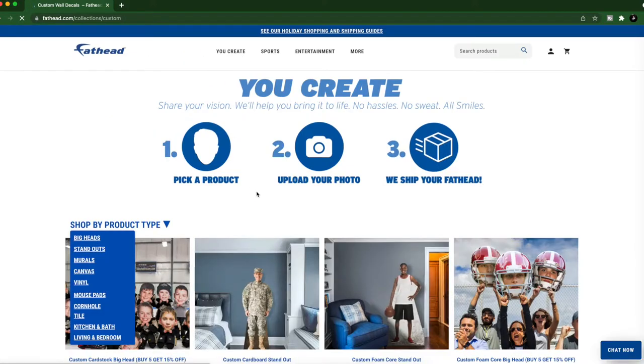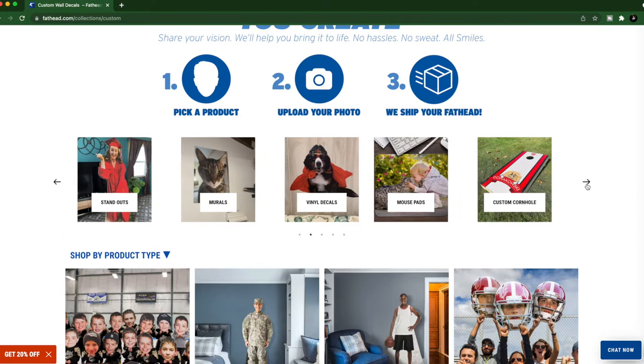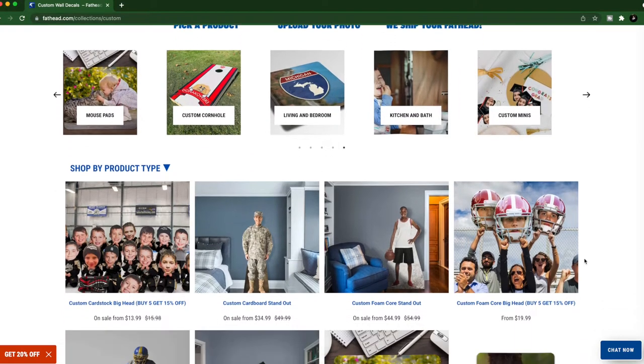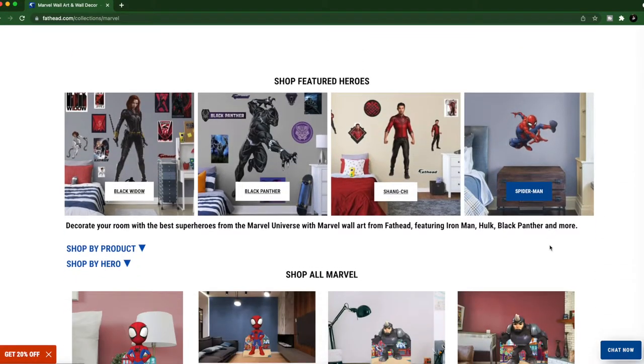They have a bunch of different items that you could customize to fit your room or your home. It's amazing, and I really love the fact that they had reached out to me and sent me the Avengers wallpaper, and that is like the theme of his bedroom this year. We're doing all Avengers everything.